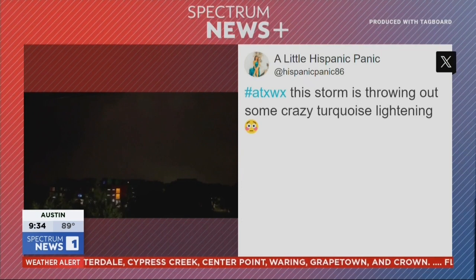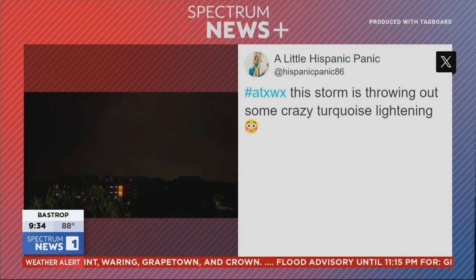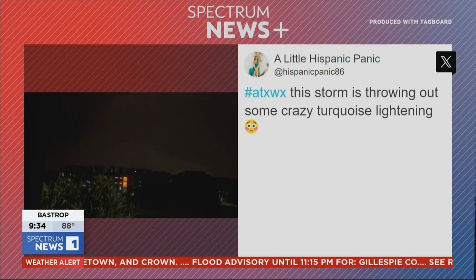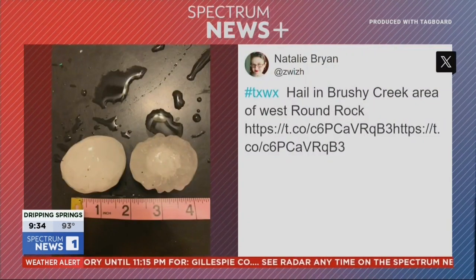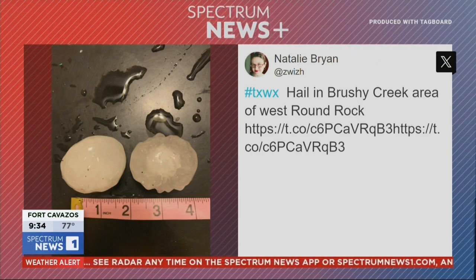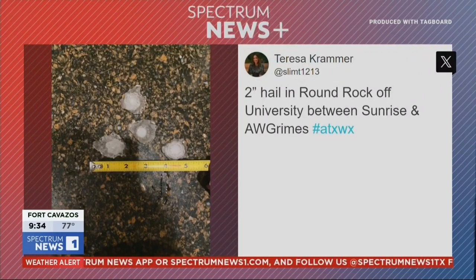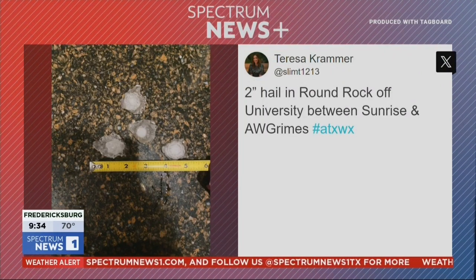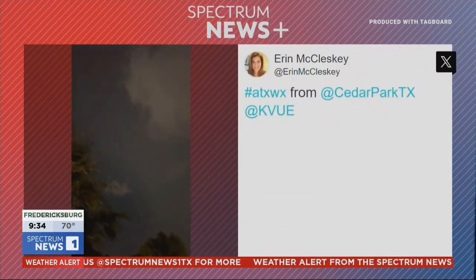And so there's been scenes like this all over the state, and that is just what happens when you get a round of severe storms. Brushy Creek, western Round Rock, there's some, that's got to be like 2-inch hail. So that's like egg-sized. Here's some more. This is from Round Rock, between Sunrise and A.W. Grimes. This actually is encouraging to me. And there's some more lightning pictures.